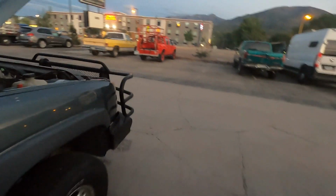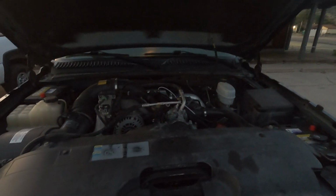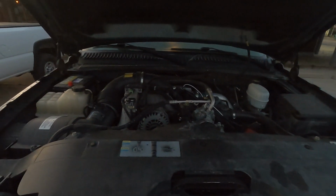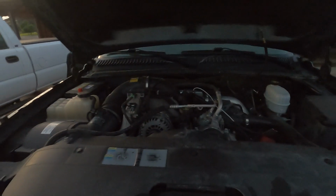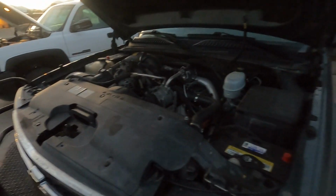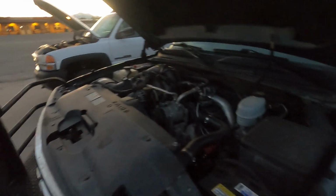So on the Duramax engine bay, wait for this truck. Alright, so the Duramax engine bay, just wanted to mention the TLDR is, everything's just jammed in here. You've always got to pull something off before you can replace a part that's underneath it. It's just a royal pain in the ass.